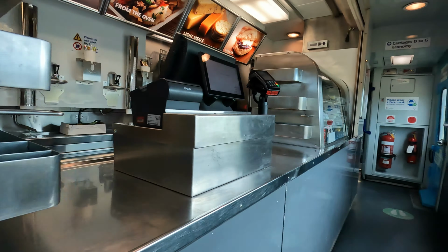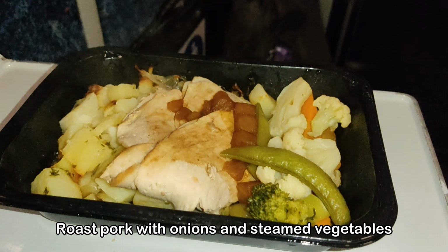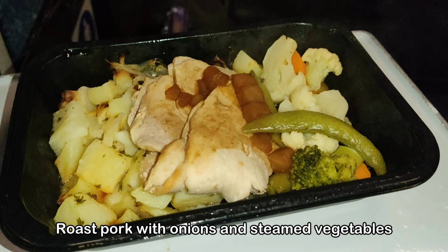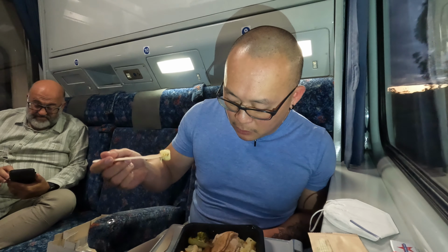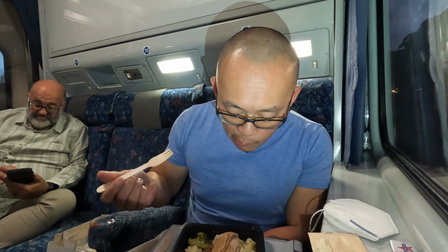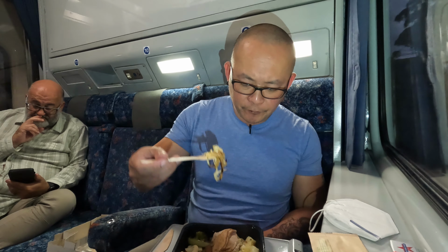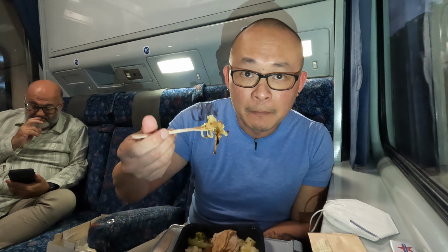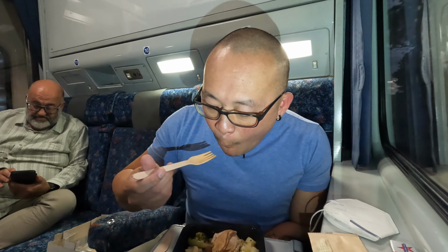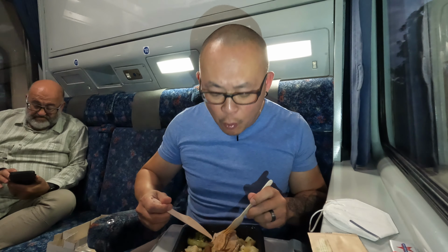It's time for dinner. And this time I've got the pork with steamed vegetables. Let's see how this tastes. So the steamed vegetables, you have potato, cauliflower, broccoli, peas, and carrots. Also there is a bit of onion underneath as well. Not bad, not bad at all.